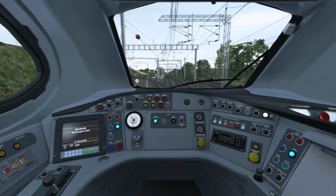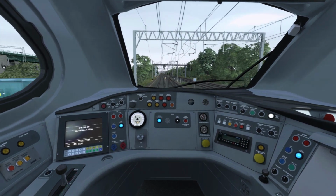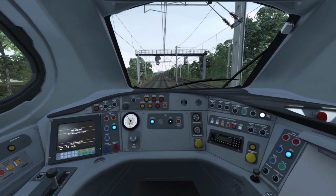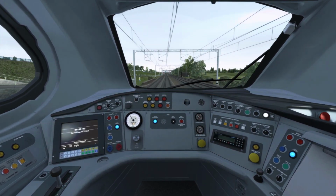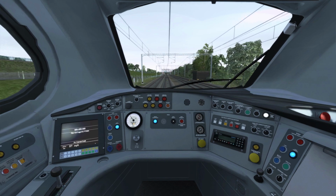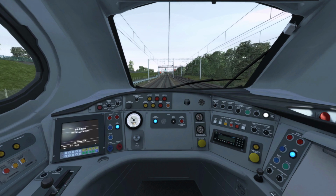The line to Birmingham via Water Orton is now diverging on the left, and I've just shut off the power here at 58 miles per hour to ensure that we don't end up breaking the speed limit. I can accelerate up towards the speed limit of 125 miles per hour once again as we pass over this next AWS ramp.